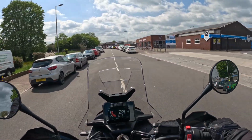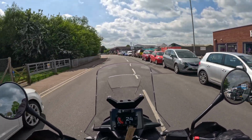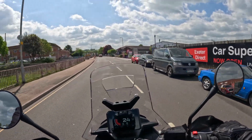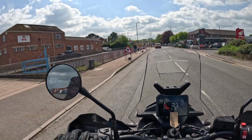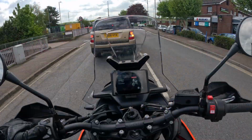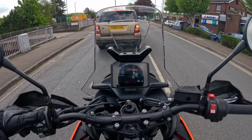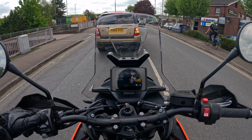Okay, so first impressions. I definitely feel like I'm sat on the bike as opposed to in it. I feel much taller than the screen. I know that others have mentioned that winds can be an issue at speed, but we'll see that in due course. So I'm stuck at the traffic lights. Let's have a quick look. We have off-road mode, rain mode, street mode, and rally mode.